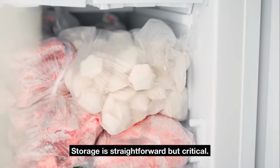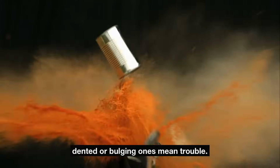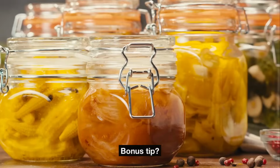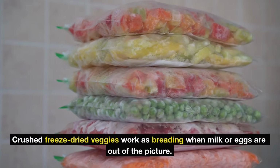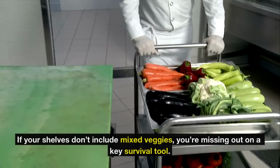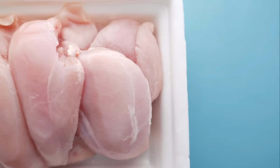Storage is straightforward but critical. These cans can handle damp basements, but dented or bulging ones mean trouble. Once opened, reseal them in mason jars or vacuum-sealed bags with oxygen absorbers. Bonus tip: crushed freeze-dried veggies work as breading when milk or eggs are out of the picture. Barter value is high, especially with families desperate for kid-friendly meals. If your shelves don't include mixed veggies, you're missing out on a key survival tool.